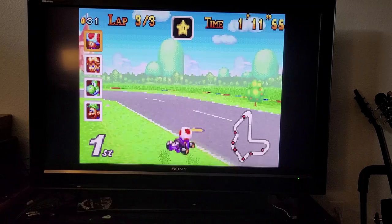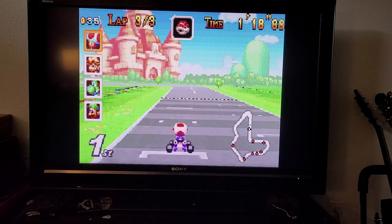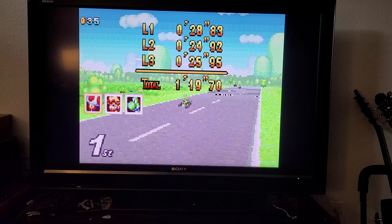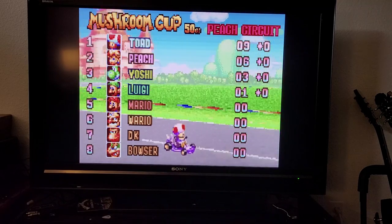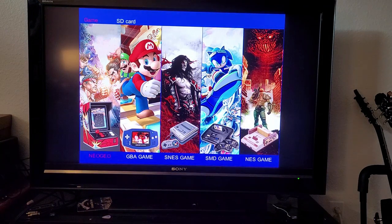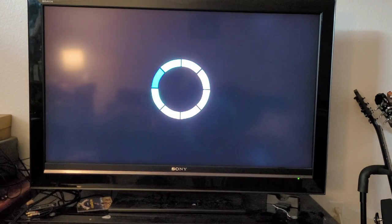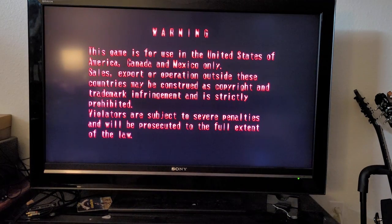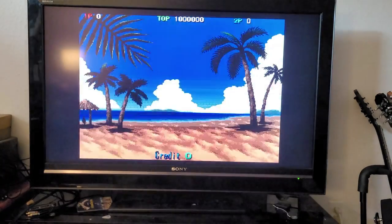Yeah, that sound is gross, and offensive to my gamer music ears. The sound emulation is mostly okay, but then very, very not. Sometimes I wonder how these consoles make it out to the market in their state. Oh, this is different. This game is for use in the United States of America, Canada, and Mexico only. Screw off with your region locking.